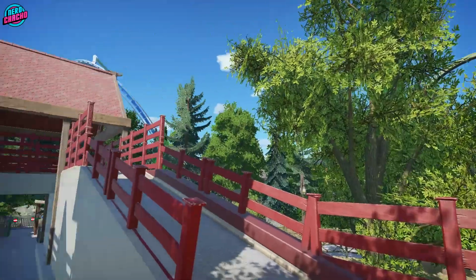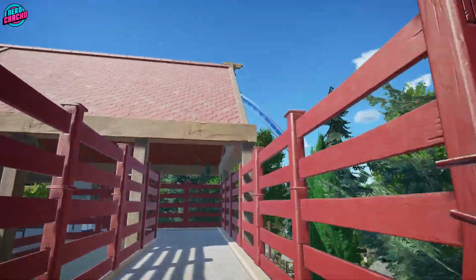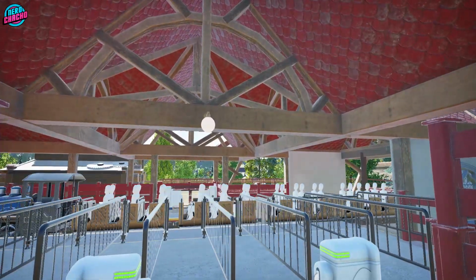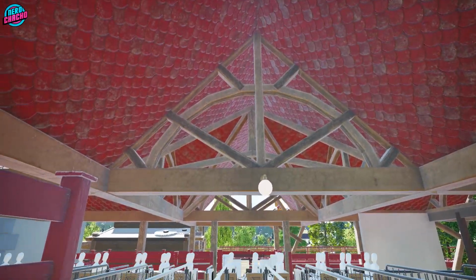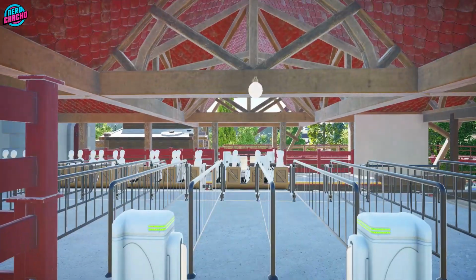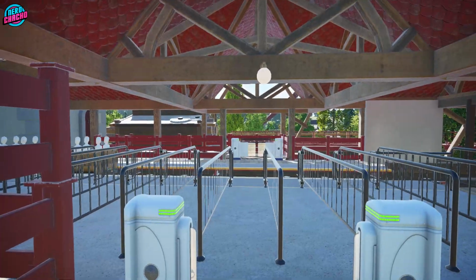So, maybe lots. Right, come up this way, and then we are into the station, and another beautiful station using this technique here with the different geometric shapes within the actual roof itself. I don't even know what it's called. Chacho, you're an expert in realism, you're not an expert in roofing. Shut up.